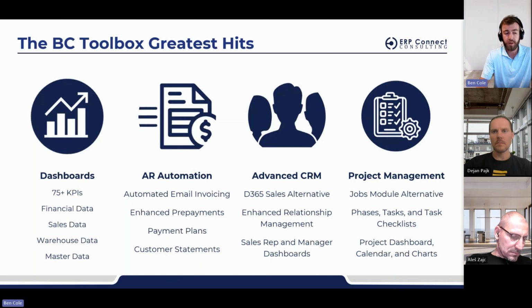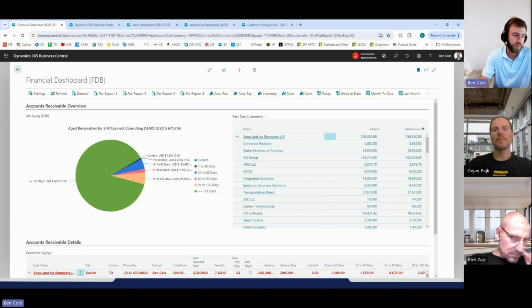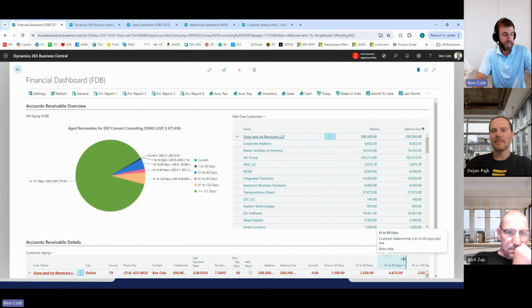And then some of our upcoming tools that we're creating right now focus on commissions management, expense management. So a lot of cool things out there. But again, we're not going to harp too much on those. We're going to go right into the Business Central Toolbox live demo of our dashboards. So I'm actually going to hop over to Business Central now.